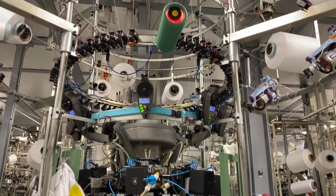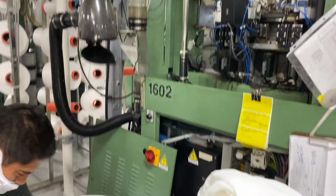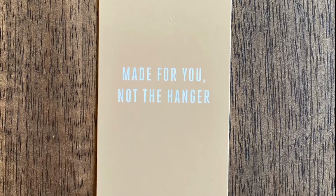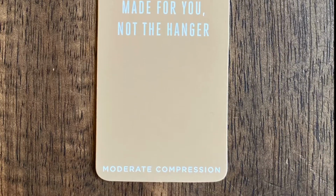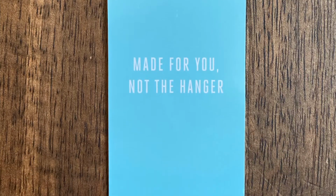Each one of our seamless styles are knitted one by one on size-specific seamless machines right next door. Another thing that will affect the fit is our compression levels. If a style is moderate or high, it will look 1 to 2 sizes smaller on the hanger and fit snug. A lighter compression will fit and look true to size. For first-time buyers, we always recommend accounts ordering a few different compression levels to see which one resonates most with their clients and customers. The compression levels are marked on each tip hang tag for quick reference.